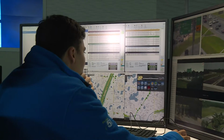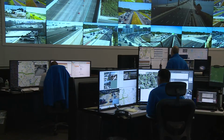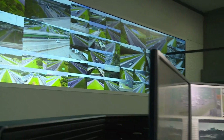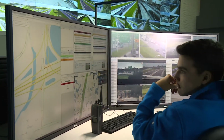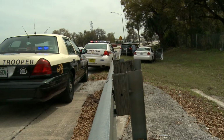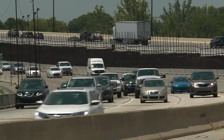Drivers are obviously very aware of the traffic conditions in their immediate surroundings, but with the use of vehicle detectors and cameras, we're able to have our operators look miles ahead on certain key corridors and basically provide that information back to the drivers so that they're aware if there's congestion or an incident ahead so that they can make educated decisions as they go forward on their travels.